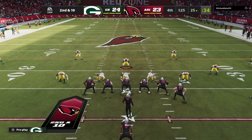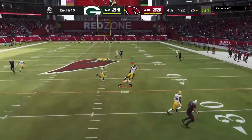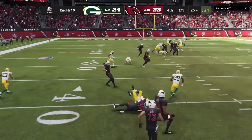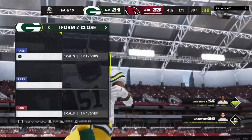An incomplete pass leads to 2nd and 10 from the 25. To throw is Murray. And, oh, a crusher there as it's intercepted. Picked off by Chris Barnes. And they have possession, and they have it at the 38-yard line.